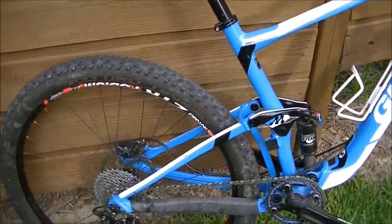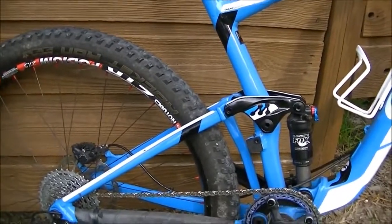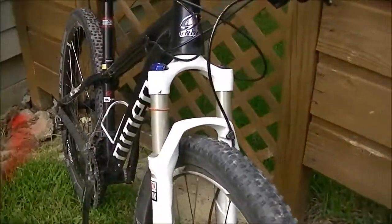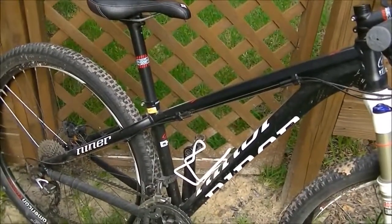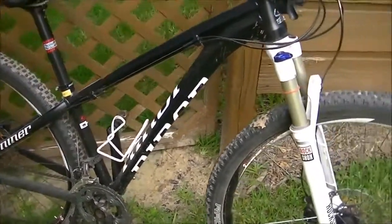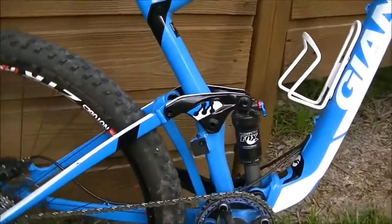Now let's talk about the benefits of a full suspension. It's going to be more comfortable and less fatiguing than a hardtail. The hardtail requires you to get out of the saddle a lot over bumps because you're using your legs to absorb bumps. So every time you get out of the saddle, you're raising your weight up and using your legs to get your weight up, and you're also using your legs to absorb the bumps. So over a long ride, a hardtail can be very fatiguing compared to a full suspension.